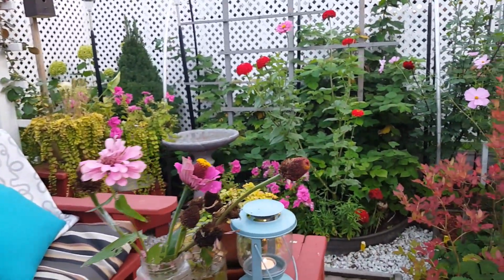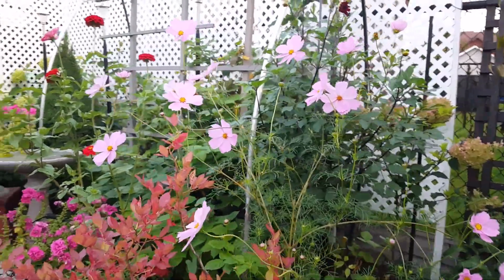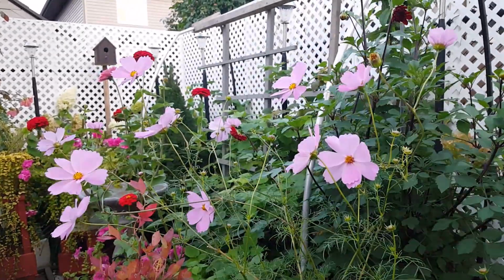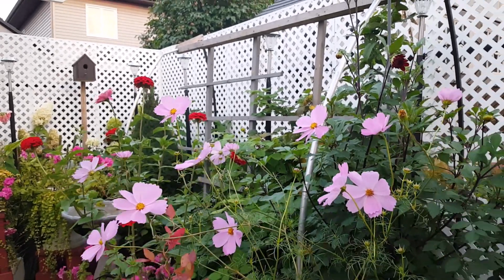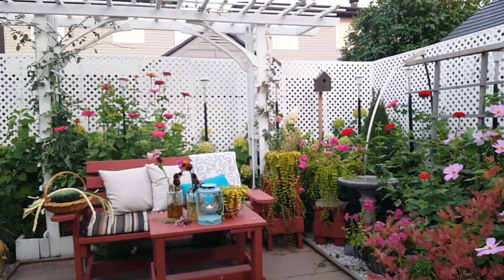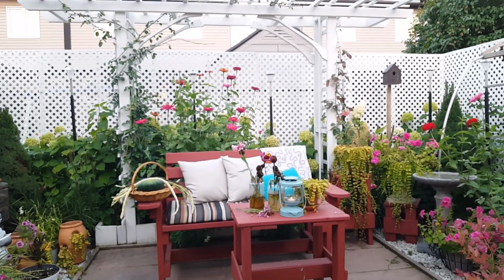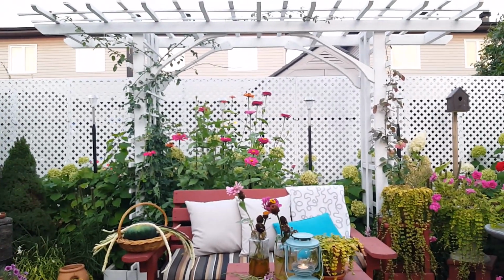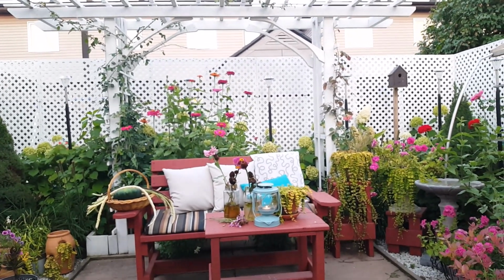It is a very quiet evening here, and just love to watch this cosmos dancing in the wind. They're just so pretty. I am going to get ready here. We're going to sit down and relax here and have some tea and dessert in that little bench.